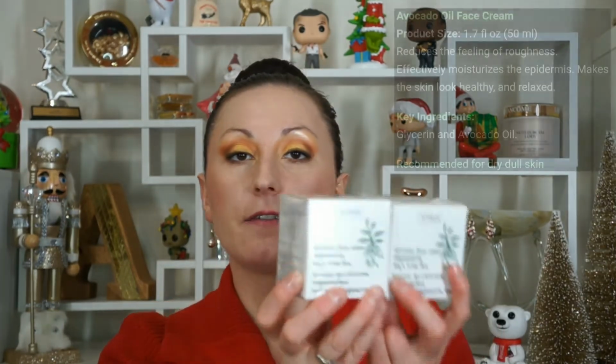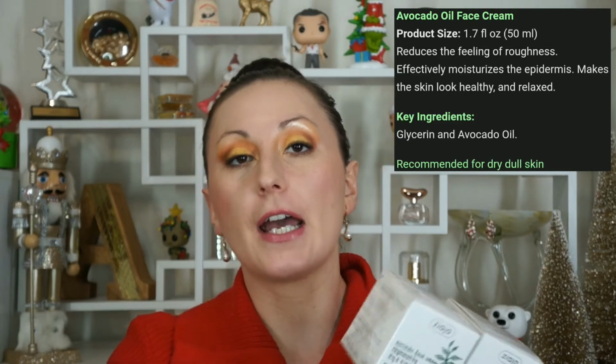The same line, I have their Avocado Cream, which is great. It's one of those things which you want to apply where nothing else works. Avocado, regenerating face cream for dry, tired skin. Nourishes and releases dry skin. Reduces the feeling of roughness. Effectively moisturizes. Makes skin look healthy, relaxed and natural. A couple of the key ingredients: avocado oil and vitamin E. And yes, vitamin E is really great because even when your skin is really dry, it's one of those boring ingredients which, guess what, is gonna work and make a difference in your skin.